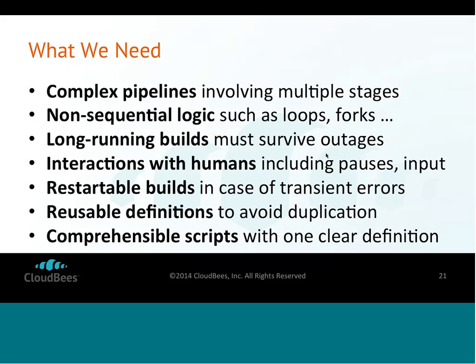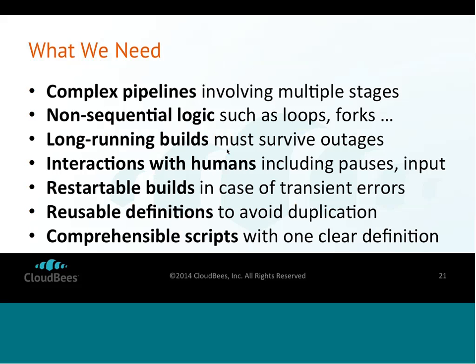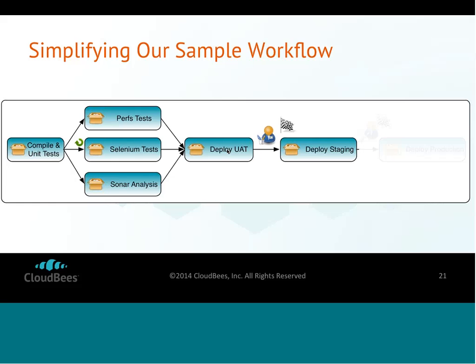To remember what we expect, we want complex pipelines with multiple stages. So if we remember the stages, we have performance test environment, deployment on user acceptance test environment, staging environment, and so on, so many stages. I have a non-sequential logic with loops, with forks, joins. So here the fork and join are these parallel tasks with JMeter, Selenium, and Sonar in parallel. I have loops with this retry on Selenium, for example, things like this.